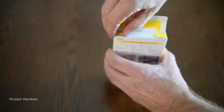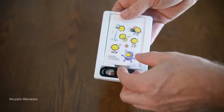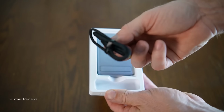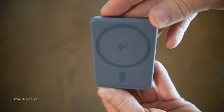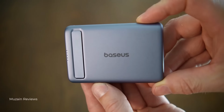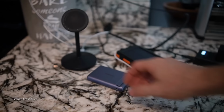So let's start with the Baseus Picogo AM31 Ultra Mini. Possibly the world's smallest 5000 mAh wireless power bank with Qi2 fast charging. It's only about the size of a credit card. Let's talk about the top features. 15 watt Qi2 certified fast wireless charging, so it's twice as fast and more efficient. Built-in kickstand. This is a game changer. Stream, scroll, or FaceTime hands-free.